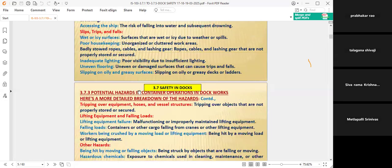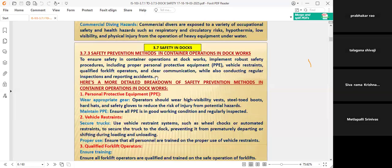What are the safety prevention methods in container operations? To avoid the above hazards or to reduce their consequences in container operations at dock works, implement robust safety procedures, including proper personal equipment, vehicle restraints, qualified forklift operators, and clear communication, while also conducting regular inspections and reporting accidents. These are the things to be taken care of at a glance.